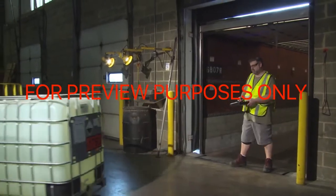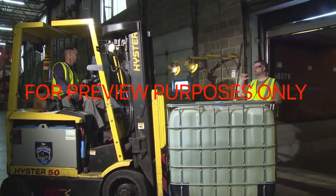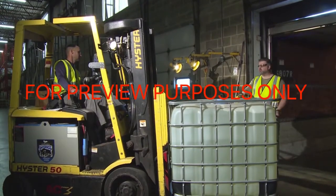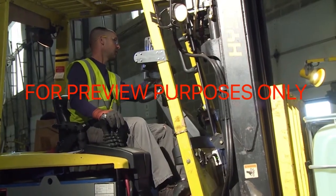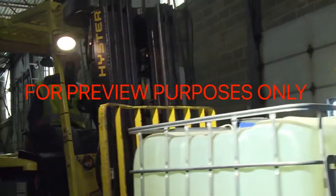Remember that some types of materials can react violently with each other, so they should never be shipped or stored together. The DOT provides tables in the HMR that will show you which hazmats should be kept separate from one another.